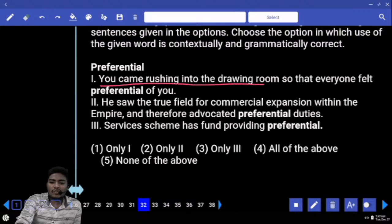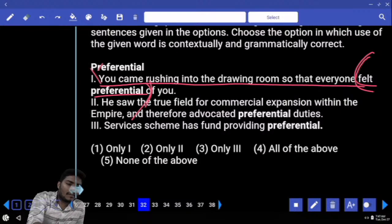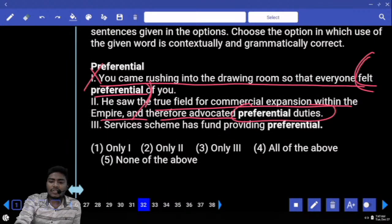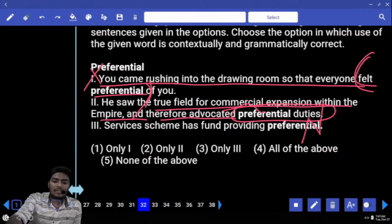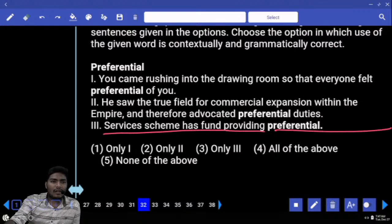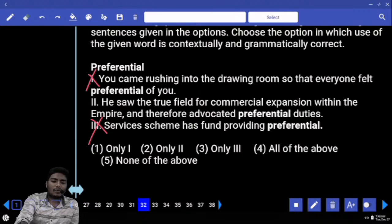You came rushing into the drawing room so that everyone felt preferential for you. Everyone felt. See here, preferential is used with a verb. Can we use an adjective with a verb? Not possible. Eliminate 1. He saw the true field of commercial expansion with the empire and therefore advocated preferential duties. Duties is a noun, preferential is used as an adjective. Next, services scheme has fund providing preferential. Is continuation needed or not? We need continuation of a noun. So we cannot use 3 either. Eliminate 1 and 3. Your answer is only 2.